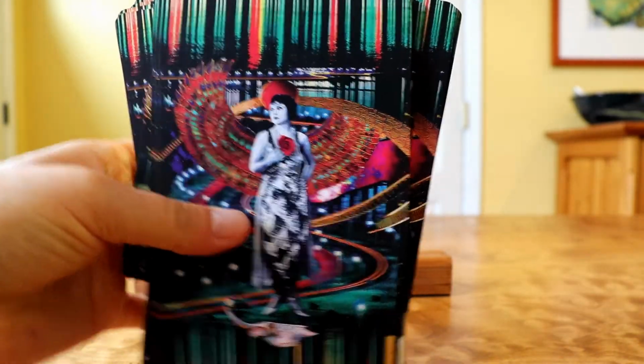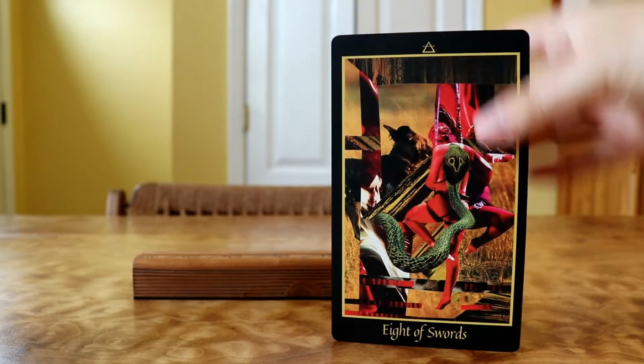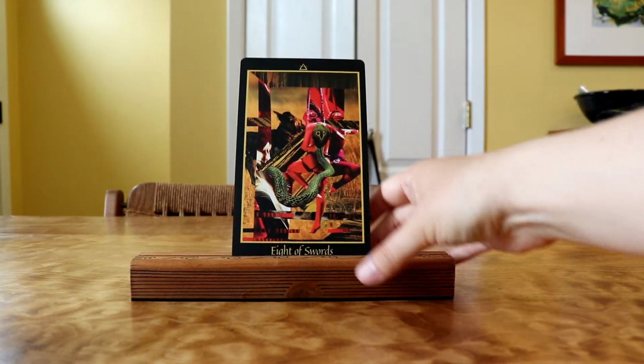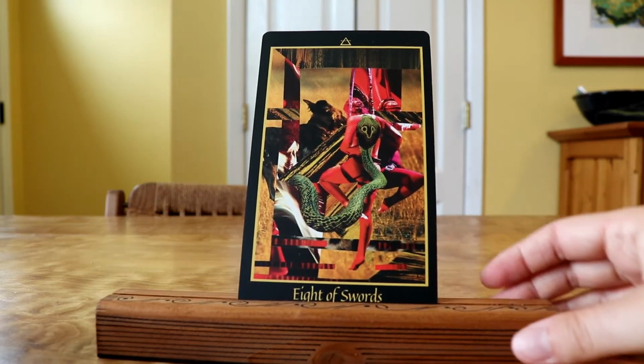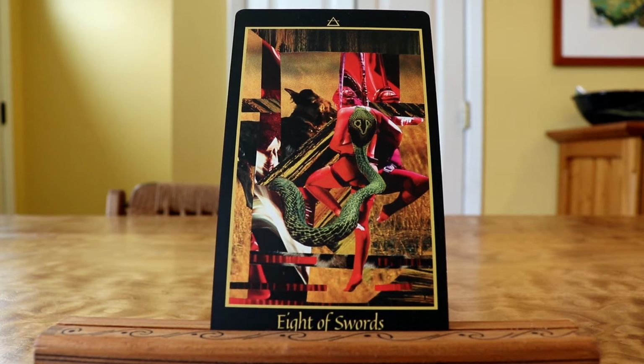I'm drawn to this card. All right. 8 of Swords. Okay. Now this is actually a very powerful card. I noticed it as I was going through, I'm like, ooh, that snake is really wild. It's really standing out to me. All right, so 8 of Swords.